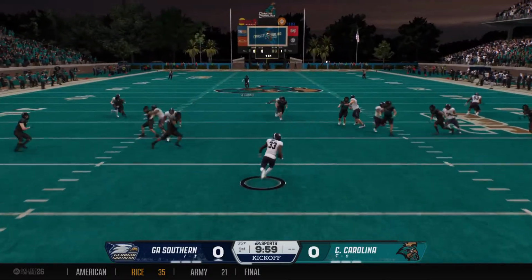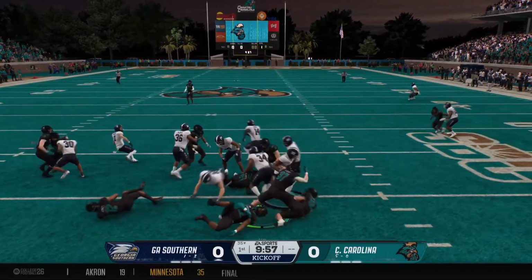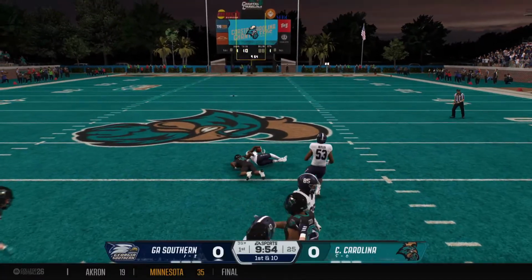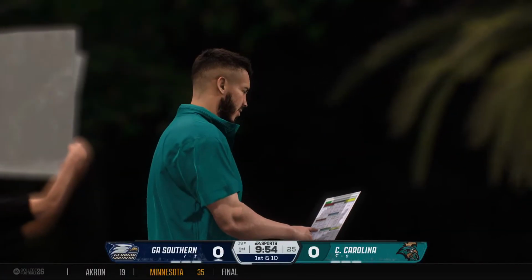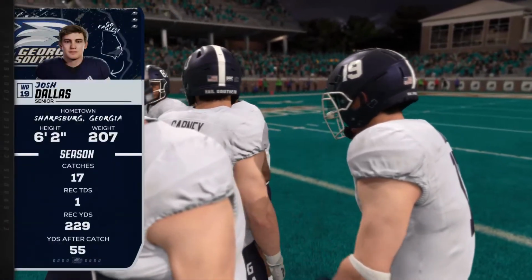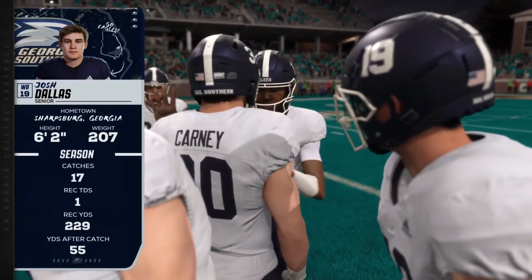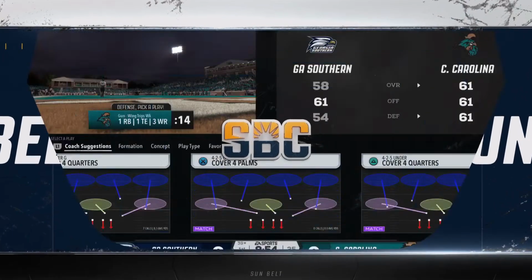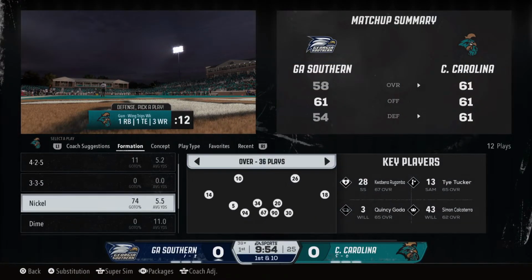He'll bring it out. It's Garrett. He's got great speed. What a great return, and he flips the field to start this drive off, and he just about scored himself. It is so good to have a dangerous return man. So the Georgia Southern Eagles offense will be first on the attack.